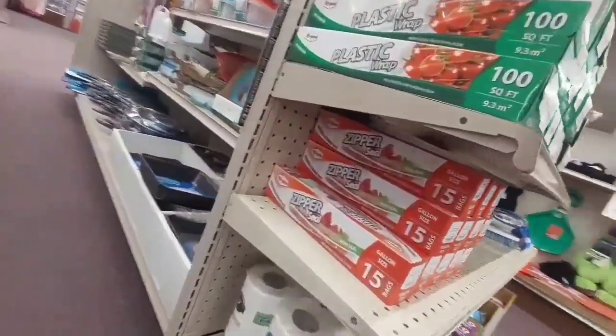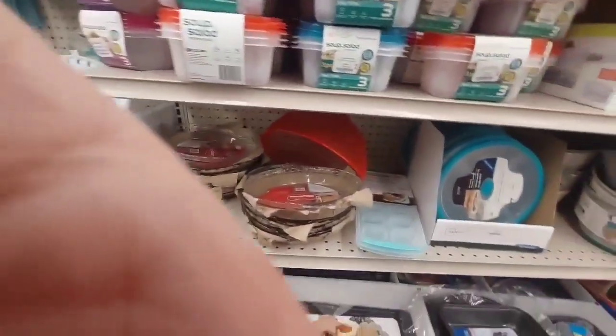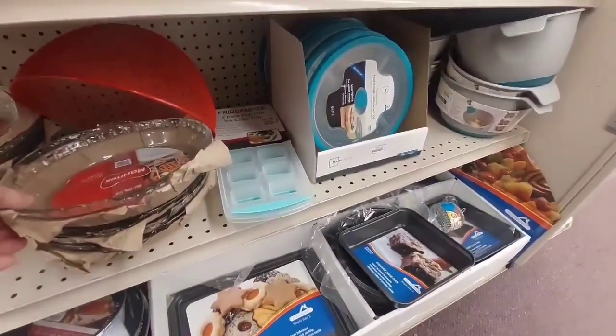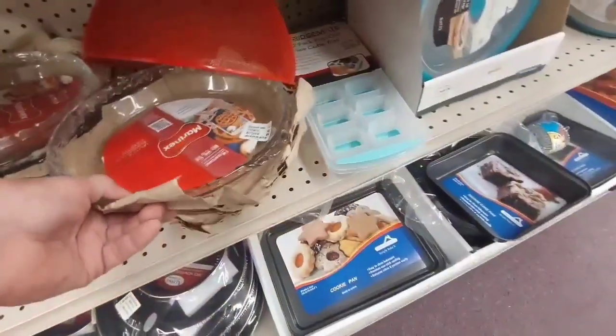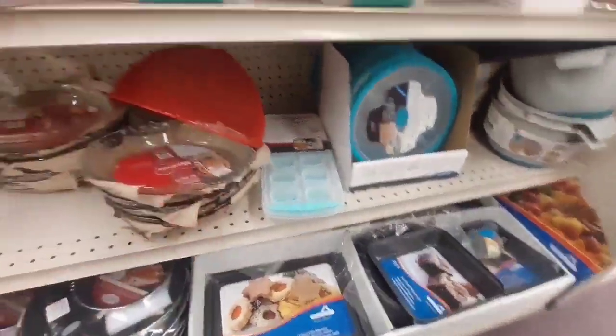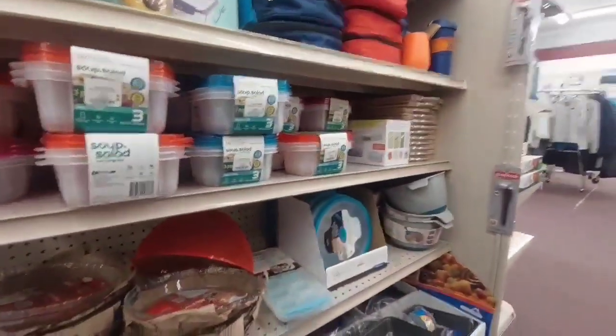It'd be interesting to try one of those out. Okay, let's go. New products again. Wraps, saran wrap type things, I believe. Nice plastic containers. I'm looking at pie plates because I've got to do some pies. $9. That's pretty good for that size. That's not too bad for new.